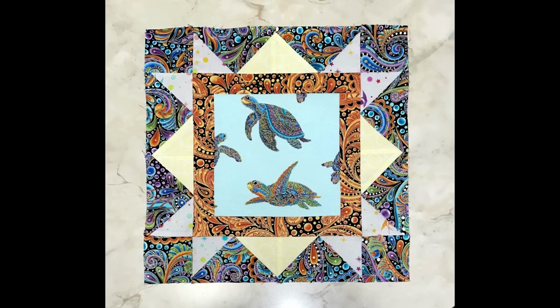John found turtles. Oh my goodness, I love the turtles. And note how he did his background in a print, it's probably all the same fabric line. And then he did a light for all the half square triangles. That's really effective, like reversing that.